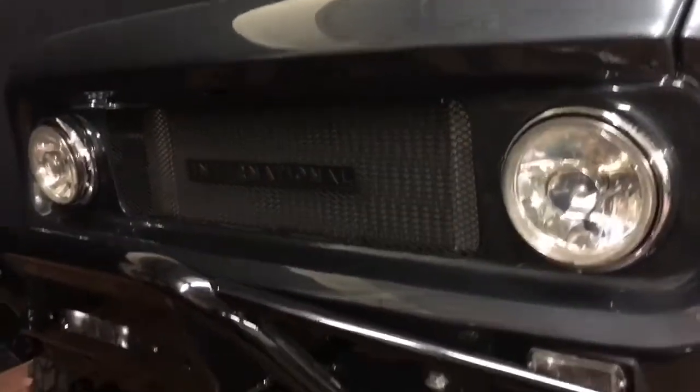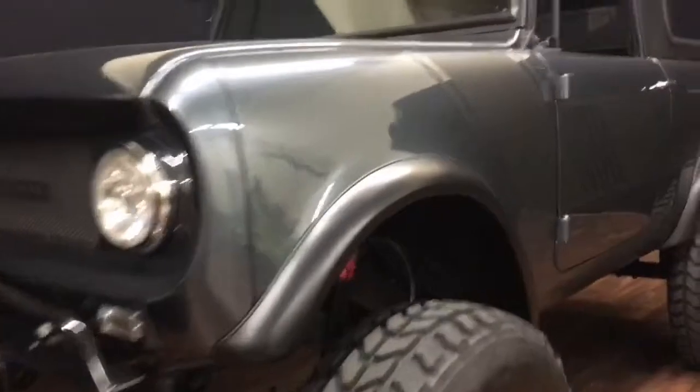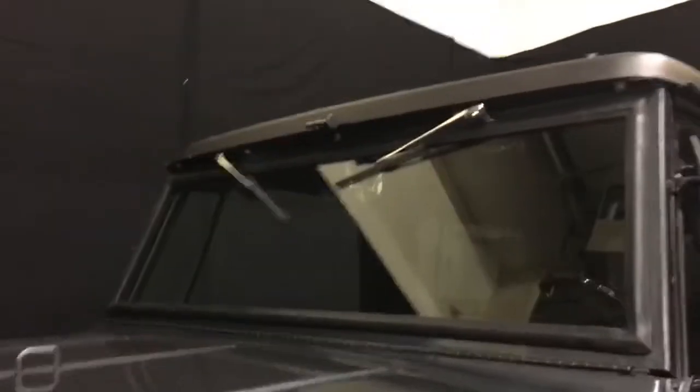Let's go to the front real quick. Custom bumper. Has a winch plate in the front if you want to put on a winch. H4 headlights, so it has modern headlights. You've got the aluminum radiator. You can see through the grill. Let's see here. Electric wipers. New windshield and windshield gasket.